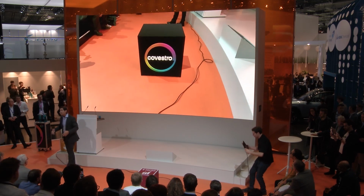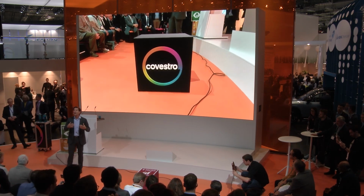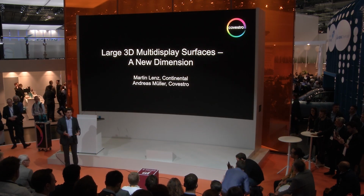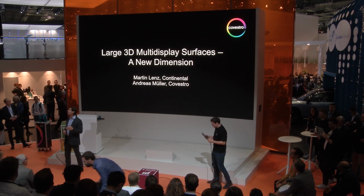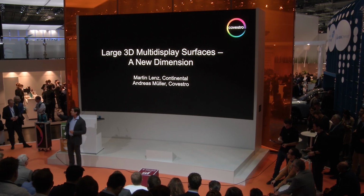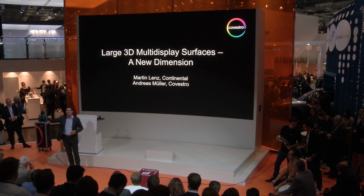For example, with innovative surfaces inside the car and what Covestro can do to advance the development of display surfaces. And in order to find out, I have the pleasure to welcome the two project leads from large 3D multi-display surfaces. They will bring us a keynote with a lot of technical background, also with a lot of wow pictures, and it will lead you directly to the live demonstration with the key exhibit over there with mobility and transportation. And the two of them will actually be there, and they will answer all the questions that you have, and many more. But first, let's give them a heartfelt welcome.